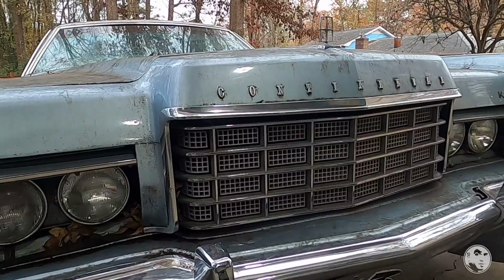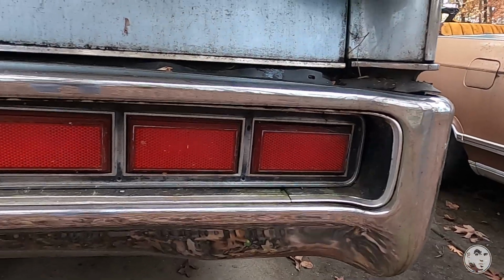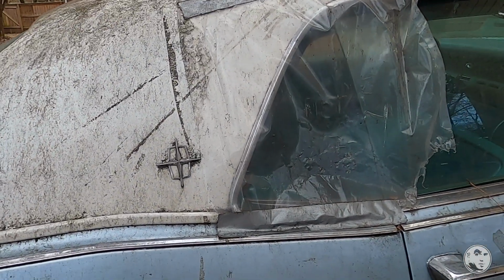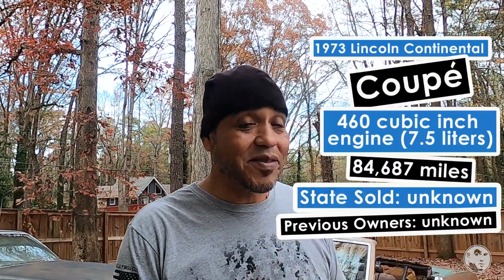1973 Continental Coupe. I've always wanted one. I've seen them. I've let some go. I've lunched on some, but I found this one and got it for the right price, and she's been abused. So I got it for a good price. But anyway, I'm not gonna go too much into the details on what I'm gonna do, but 73 Continental.